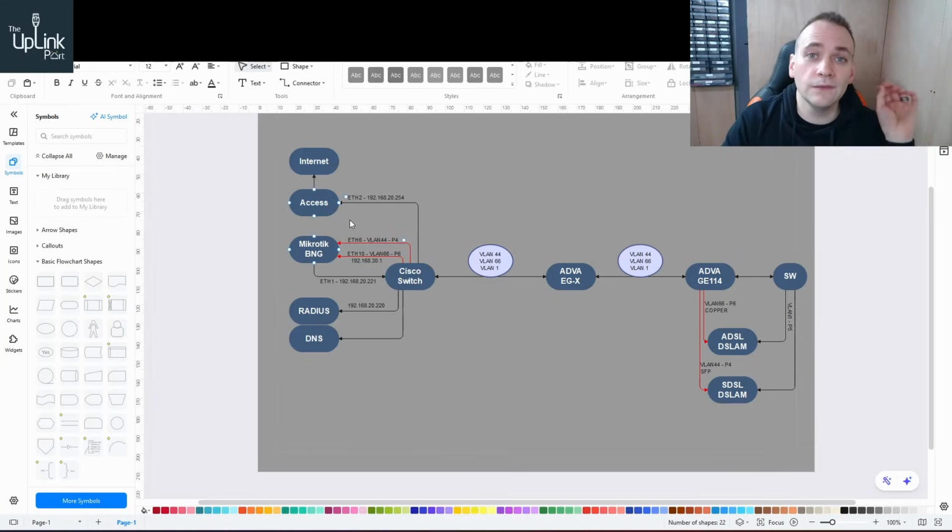Now, this would have given me the perfect opportunity to set up the link between the BNG and the Axis. However, doing this would have involved config changes, and as I said, I don't want to be changing any of the core config until we've got all the SDSL stuff or the SHDSL stuff working, because any changes I make here, I want to know work. And once this is all set up, I know if I break something, it's because of what I've changed here.